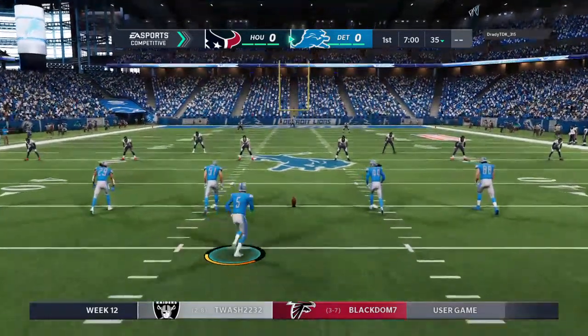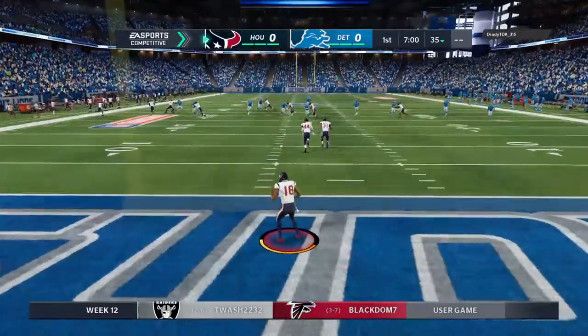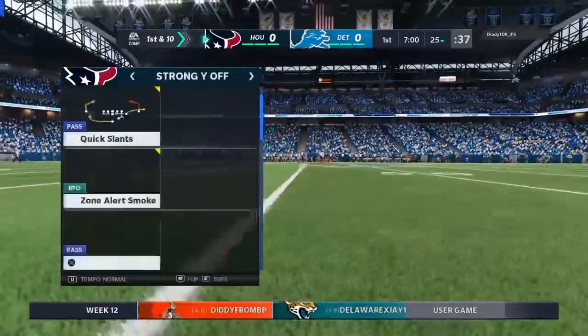First of three here on Thanksgiving Day. The Texans and Lions underway from Detroit. Taken about 7 yards deep, and he opts to not bring this one out. The first drive will start at the 25.